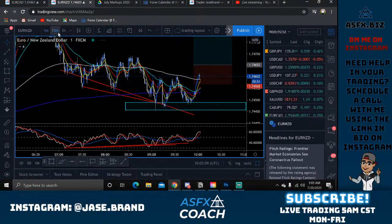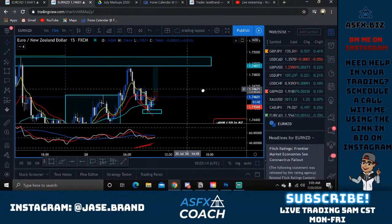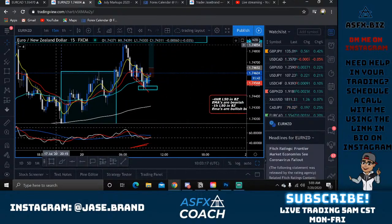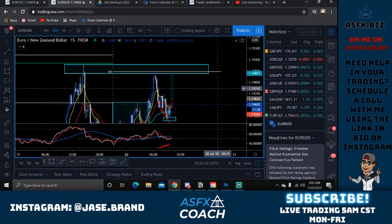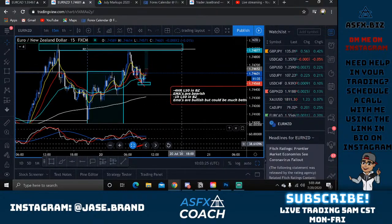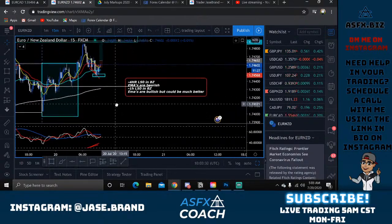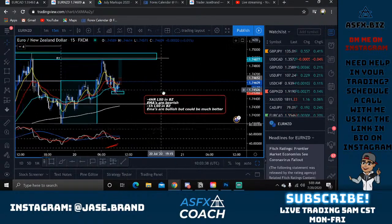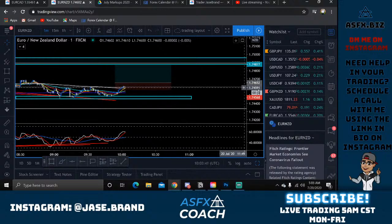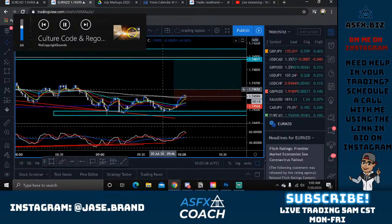I know Euro NZD, it's bullish. There's definitely enough risk to reward toward this level that I have right over here. The pivots are not in the way, which I kind of like. Pivots are right over here. So the 4 hour liquid 50s in the buy zone, EMAs are bearish, so it's kind of on trend. 1 hour liquid 50s in the buy zone, and then EMAs are bullish, but could be a little bit much better.